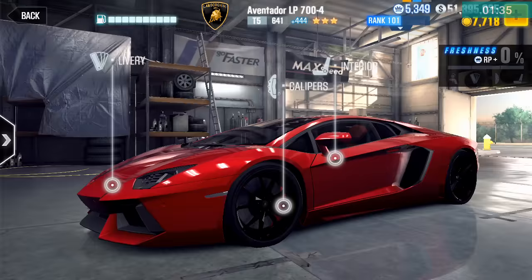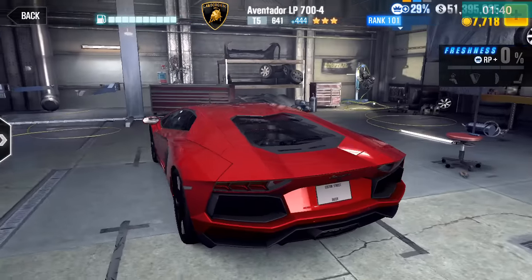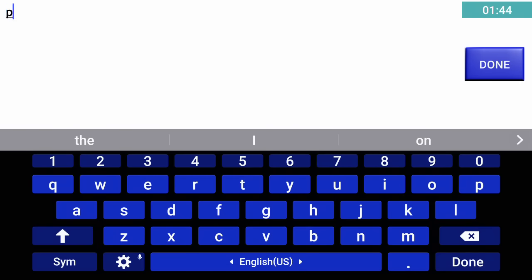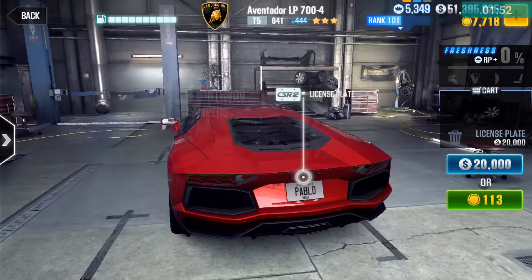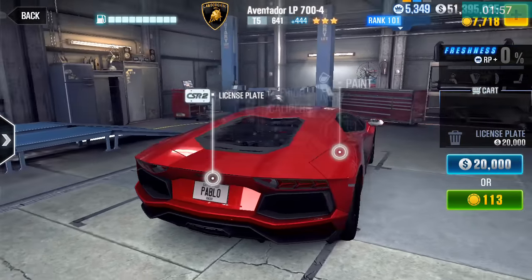Let's see what this car has to offer. Okay, so likewise, we are gonna do the license name first. Let's just put our name. All right, how much does that cost? 20k. That is expensive.